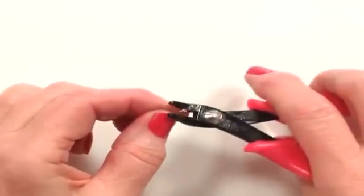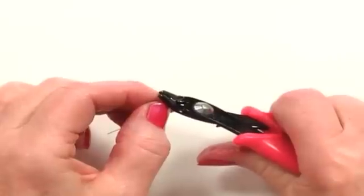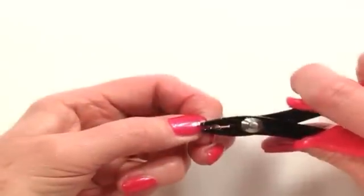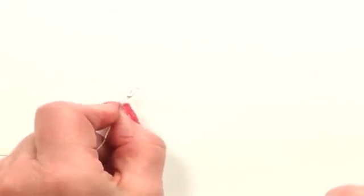Once you are ready to crimp your bead, take your crimping pliers and place the bead on the back ridge and press down. Then flip the crimp bead sideways and place into the front ridge and press down. This will give your crimp bead extra security and give you a neater finish.